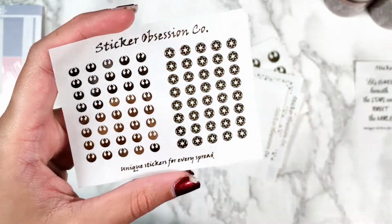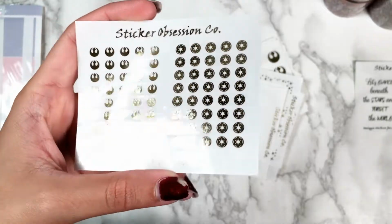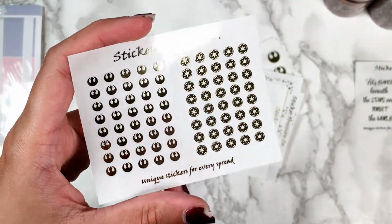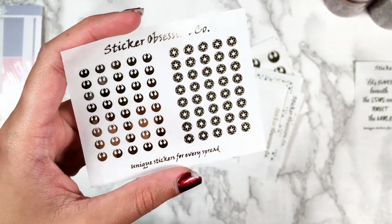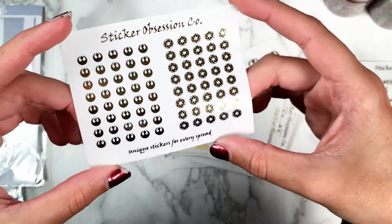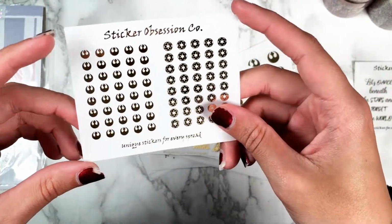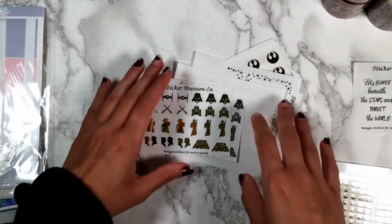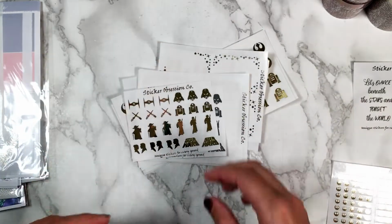I should have looked up what these symbols stood for. I really have no clue at all. I'm kind of bad about that. I think one of these, no, I'm not even going to say it because I just know it's going to be wrong. These are symbols that stand for something in Star Wars. If you know it, you know it. If you don't, you probably don't care anyway. So Star Wars symbols, there you go. Like I said, not a super fan.